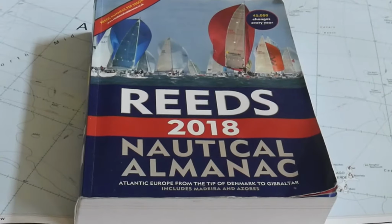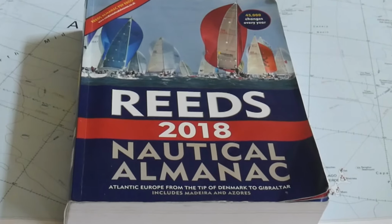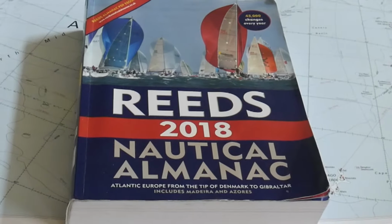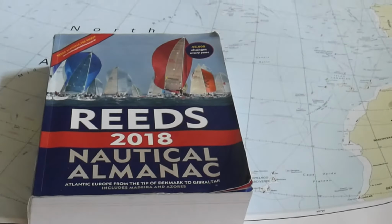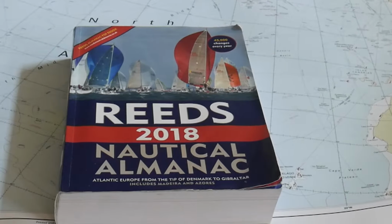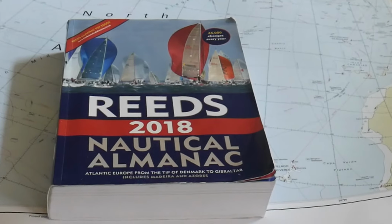Reed's Nautical Almanac was also a great resource with lots of information about ports of entry, tides, shipping, you name it, there's a lot of information in there. Big book, lots of reading, but very condensed in terms of port information, but very, very detailed at the same time.